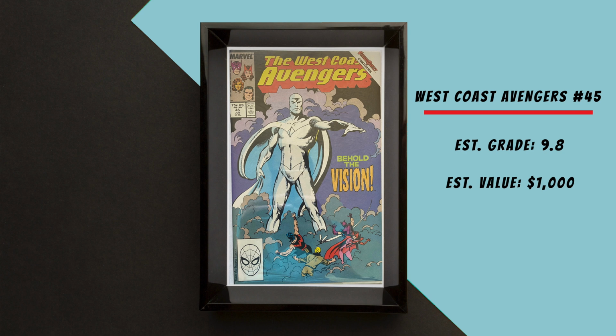First up, West Coast Avengers number 45. This is the first White Vision. And if you haven't seen WandaVision yet, no spoilers, but I have a review for it you can check out. But this book has been going up like crazy. Now, the problem with this book is it's kind of newer, so there's going to be a lot of high grade available. So if you do have it, right now it's spiking, but I have a feeling that it's going to dip back down.